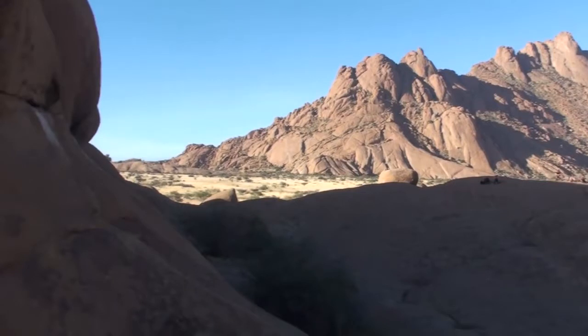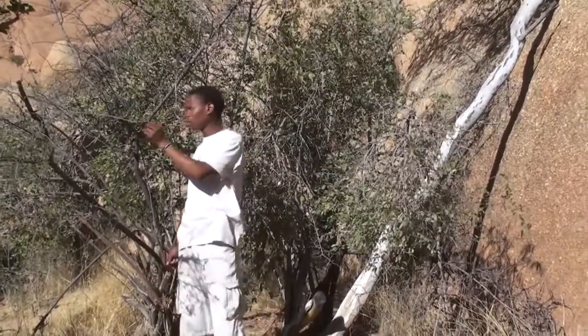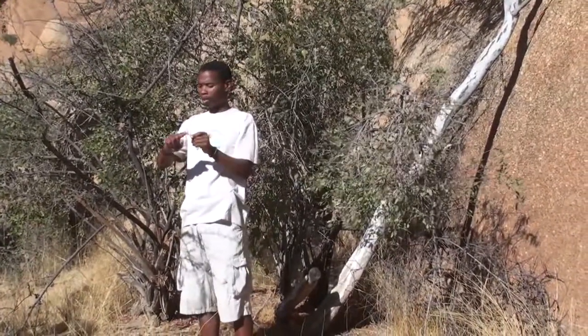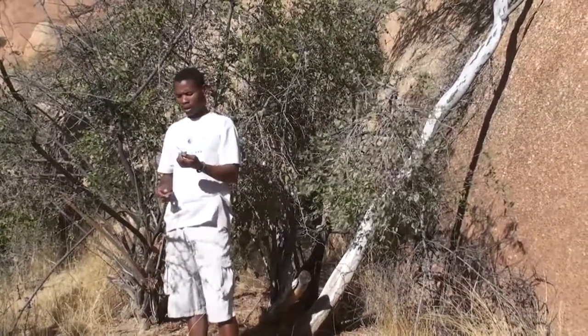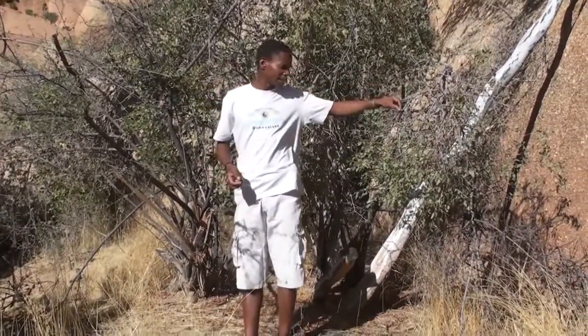And here on the top, we have the flowers of the parasite. Now, this is how the flowers look. In Afrikaans, they call it vuurpylstok, which means majestic. Usually the majestic ones we find are yellow on the body, brown or some other color on the head. And this one is red on the body and green on the head, so they call it majestic.